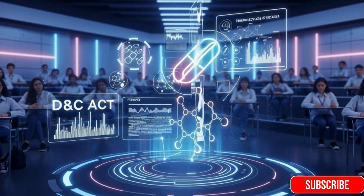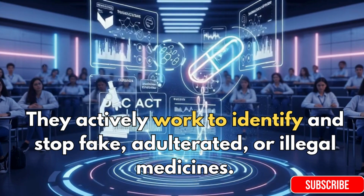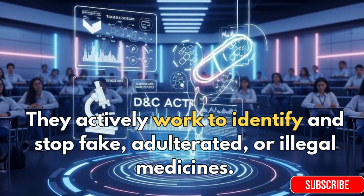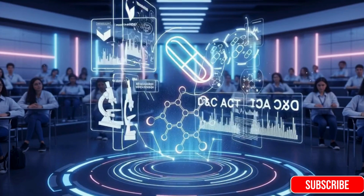Fake and substandard drugs. They actively work to identify and stop fake, adulterated, or illegal medicines. Protecting the public from harmful drugs is one of their strongest responsibilities.